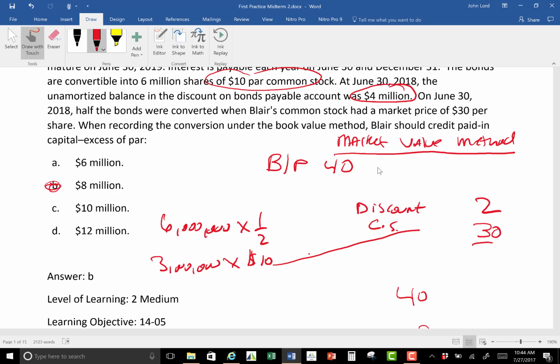Okay, now we have to ask, what about the market? This is where the market value method starts to become different than the book value method. For the market value method, we have to ask ourselves what would happen if we had issued this common stock at its market price. $30 per share is the market price, isn't it? So I would take the $30 minus the par value of 10, which means they're issuing these 3 million shares for $20 more per share. So I'm going to get 60 million as the APIC.